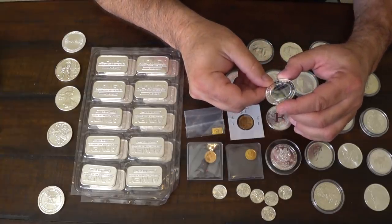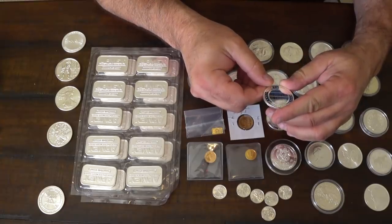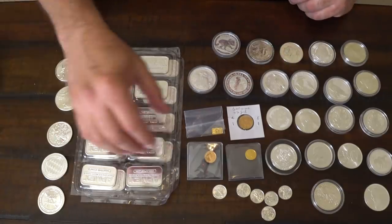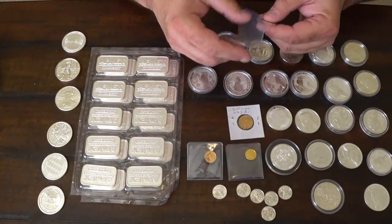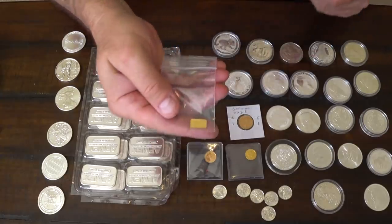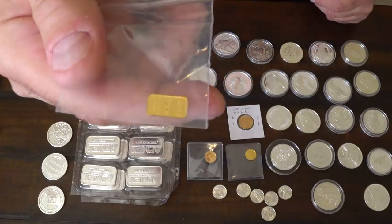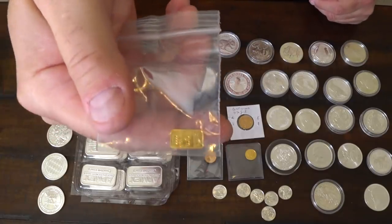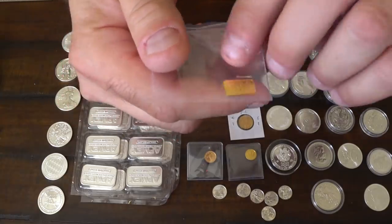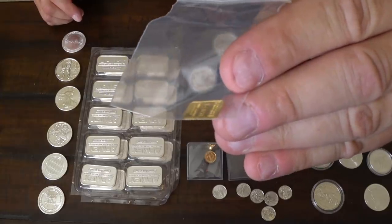This is put out by the PHAUP company, P-H-A-U-P, PHAUP company. They went out of business. Some of the gold I have. This is a very small piece of, I think it's a 1 gram little tiny bar of gold, pure gold. Kind of cool. This too was gifted to me by one of my viewers.